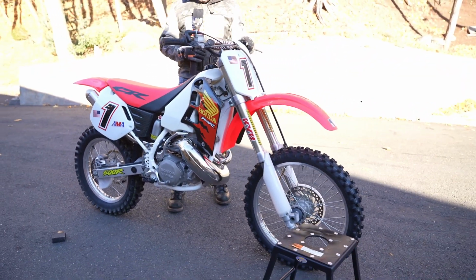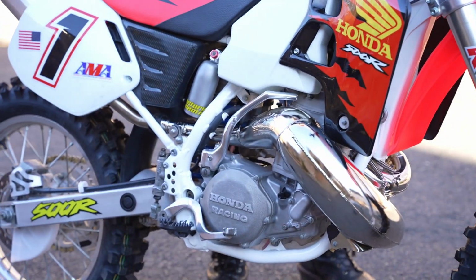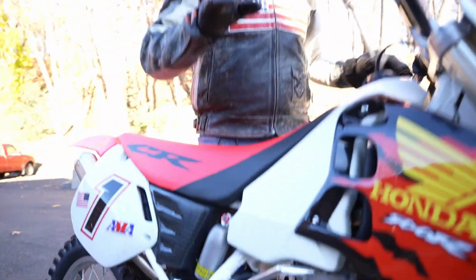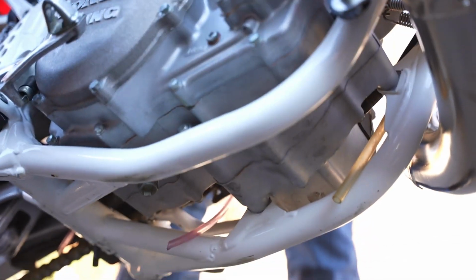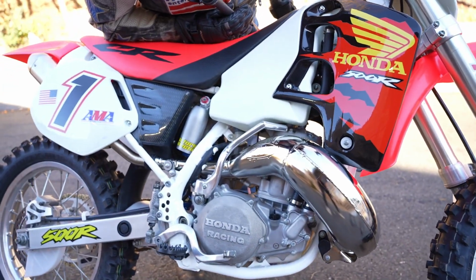And we see a lot of these come and go. And this is by far the nicest steel frame 500 we've had through yet. I've got to mention the frame first because most of these bikes were ridden. You will never find another CR500, unless you find one in the crate, that's got a nicer frame rail than this one. It's absolutely pristine, 100% spotless.